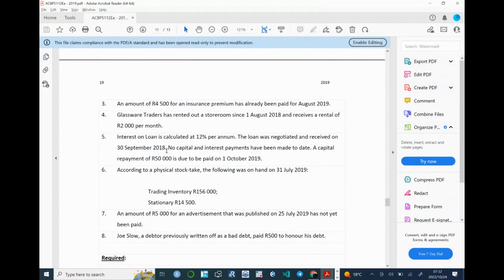Yes, it's an accrual. But remember, with every accrual, we can have a current asset or a current liability. Does that make sense? So we also need to contextualize: yes, it's an accrual, but is it a current asset or is it a current liability? All right, and then adjust accordingly.